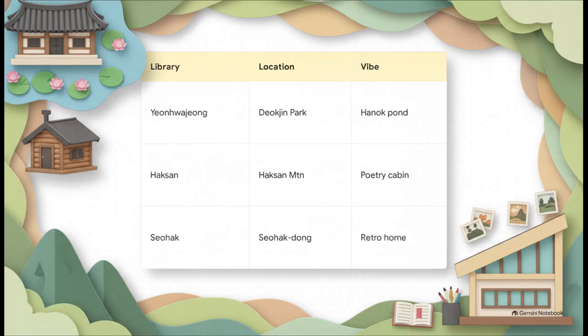And this brilliantly illustrates the city's modern transformation. First, you have the Yeonhwacheng Library, built in a traditional Hanok style, right in the middle of a beautiful lotus pond in Deokjin Park. Then there's the Haksan Forest Poetry Library, which feels exactly like a secluded wooden cabin tucked into the mountain, holding over 3,300 books of poetry. Or you can hit up the Seohak Art Village Library, which is this really cool retro home turned gallery filled with art and photography books.